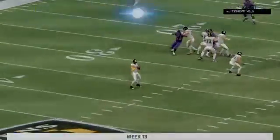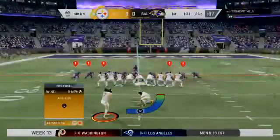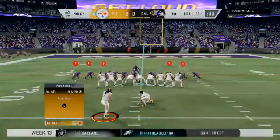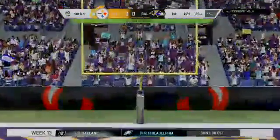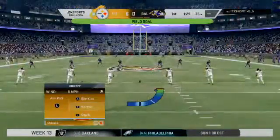The positioning here is key. As a defensive back, you're taught 99% of the time, make a play on the football. But in this case, making a play on the man was all the difference. That's what forced the incompletion. And his kick here is good. And that'll make it 6-0 here in the 1st.